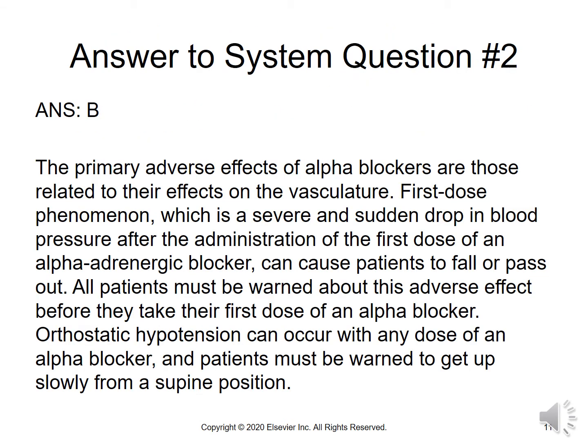It's B, hypotension. The primary adverse effects of alpha blockers are those related to their effects on vasculature. So you get that first dose phenomenon, like what we were talking about, and you can have a severe and sudden drop in blood pressure after that first dose. Everybody that has this kind of medication should be warned about this adverse effect before they take that first dose of an alpha blocker. Orthostatic hypotension can occur with any dose of an alpha blocker, so we have to teach them to get up slowly from a supine position.